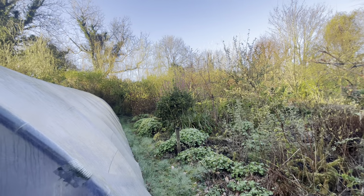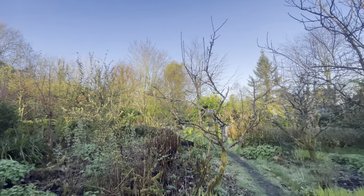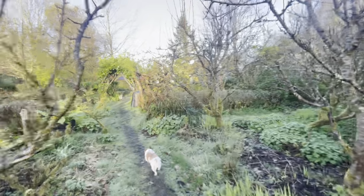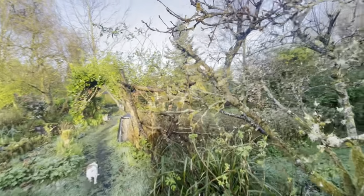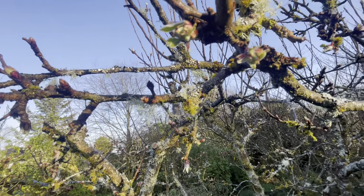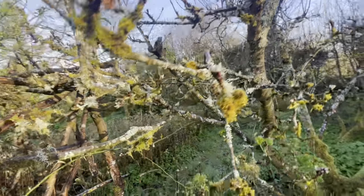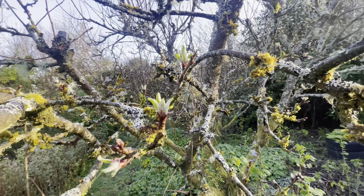Well, this is the upper gardens. The orchards are located here. So I have lots of apple trees, pear, plum, and there's actually a nectarine tree in the polytunnel. So it's a very productive garden, and you can see some of the early apple blossom beginning just to peep out. Hopefully these will be fine. There won't be any hard frost to kill them off.